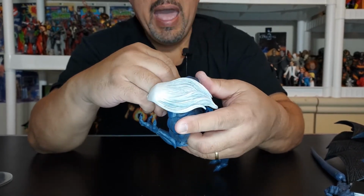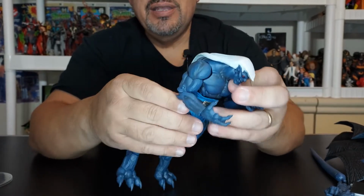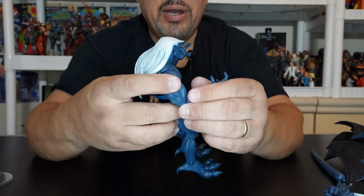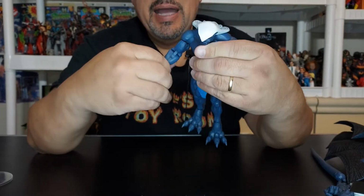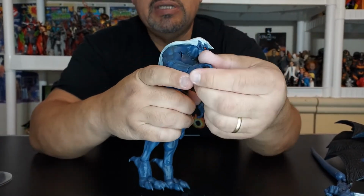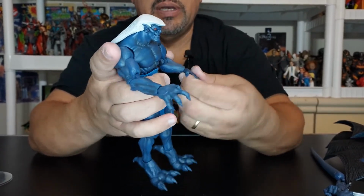Whoa, all right. Look at this. Yeah, there's that little extender. I was confused. You had me there, NECA. You did a good job hiding all that double jointed elbows on this man of pain right here. All right. Yeah, I am having some fun with this dude. This dude kick ass. All right, so his hands do move around, obviously. Good hinge work going on up in there.